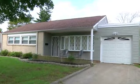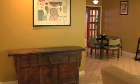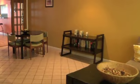As you enter this home, you are welcomed into an open floor plan. The overly spacious living room flows effortlessly into the dining room. Both rooms feature radiant heated tile flooring, which is an energy-efficient system that produces a very comfortable atmosphere.